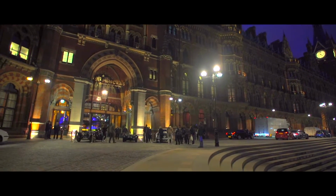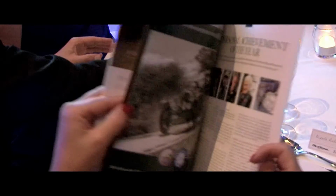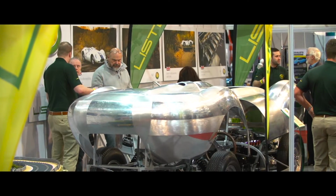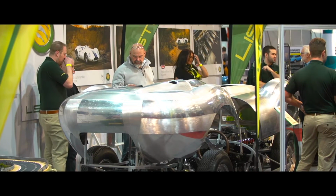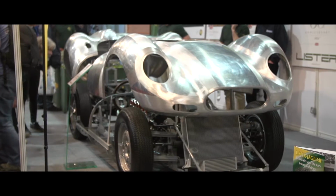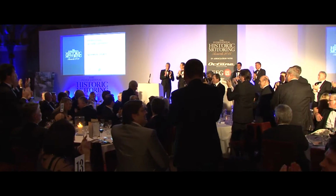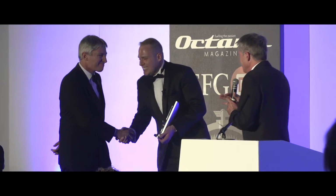It feels like an absolute honour to be here in the St Pancras Hotel. We're up for Personal Achievement of the Year by the Historic Motoring Awards. It is truly fantastic, and I'm just happy to be nominated, to be honest. Building a car from scratch in a year and getting orders for £3.5 million for new cars, I think is an achievement. I've got a lot to thank my dad for, because it was him who wanted to buy the company. Getting to the stage we're at now has been a joint effort, but it's been something that I wouldn't have done without my dad. And I'm pleased that we've been able to get to this point.